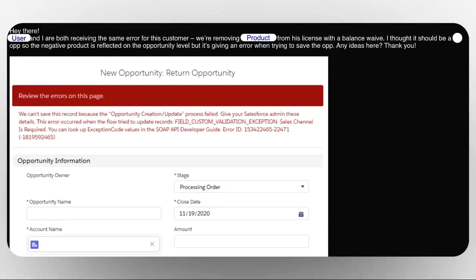What's causing this is that the automation is trying to update something on the account, or on the opportunity, or some related record. And the automation itself, whether it's a workflow or a flow or a process builder or even a trigger, is failing because it's trying to make an update but it's getting stopped by a validation rule. You can typically fix an issue like this by saying, hey, this is actually updating this over here. Please make sure the sales channel is updated over on this other record, and then you should be able to move forward.